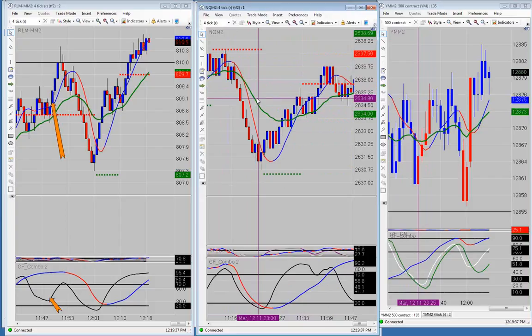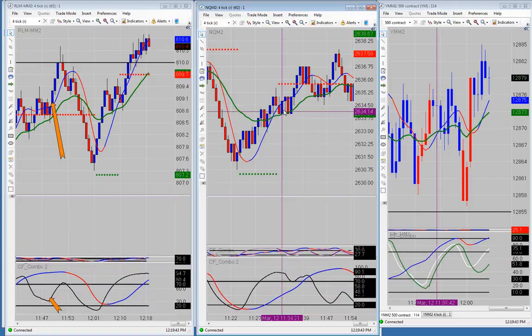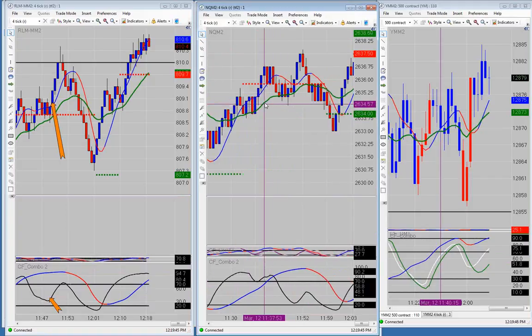Alright, now as we kept going forward, we had some bearish divergence in here, but we never had anything to support the bearish divergence up here with price, okay?